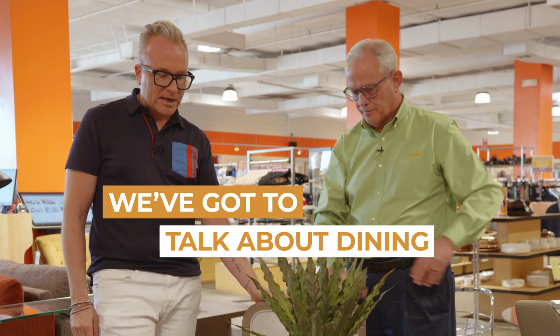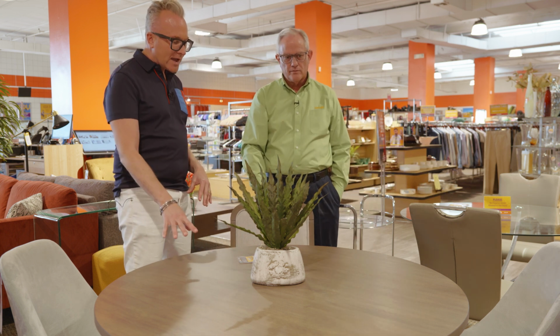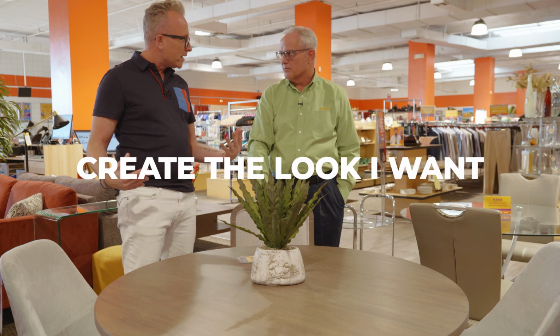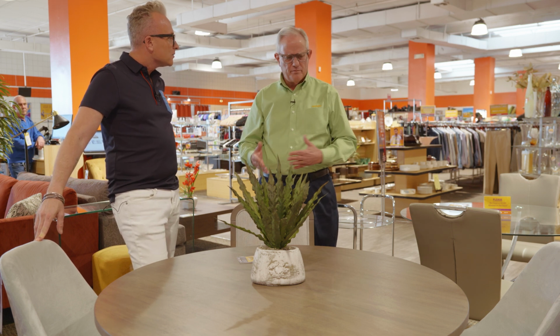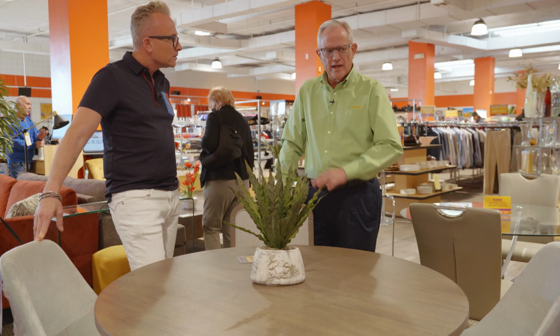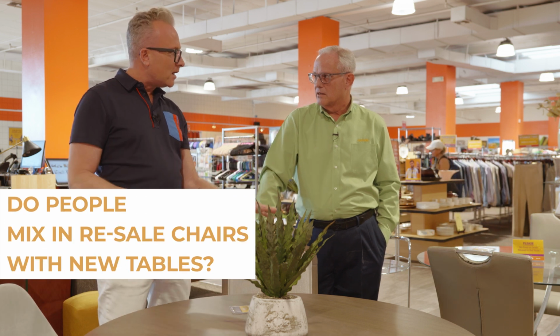Okay, we've got to talk about dining. This is my style because I like how the chairs don't always matchy-match. Right. So I'm assuming I can buy the table and the chairs if I shop at Revivals separately and then create that eclectic look that I want? Most often we will let you choose your table and your chair. People love to mix. Yeah. Some people will buy 4 different chairs for a table this size. They won't put one chair on it that's the same, right? Right. And so it's really important that you get to make this your own, make it your style. I would assume that people will often choose a table from your new selection and then go and find resale chairs to mix in as well. That's a fact. And so you can just bring them over and see if they look great with your table right here in the store before you even take them home. Right, or vice versa, right?